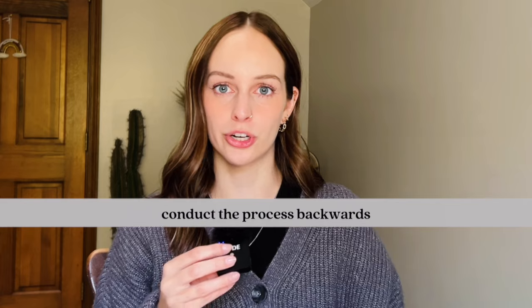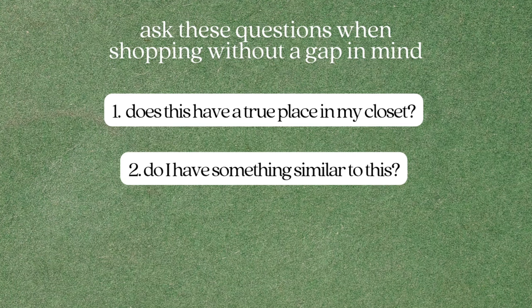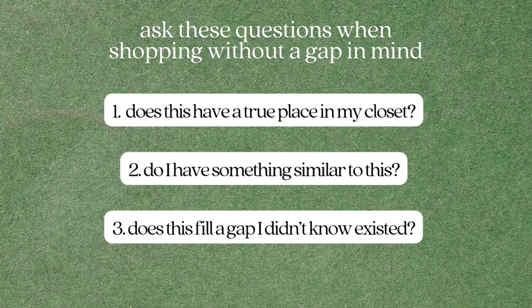And in order to be intentional, you'll want to make sure that you're conducting this process backwards. So you need to ask yourself things like, does this have a true place in my closet? Do I already have something similar to this? Does this fill a gap that I maybe didn't realize existed? And honestly, if I ask myself all these questions and I know that it's going to serve a purpose in my wardrobe, then of course I will buy it.